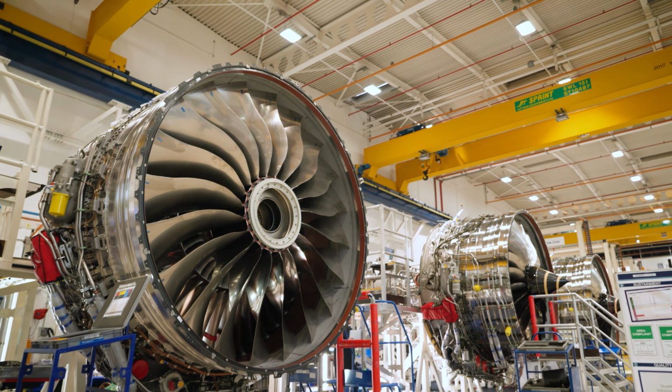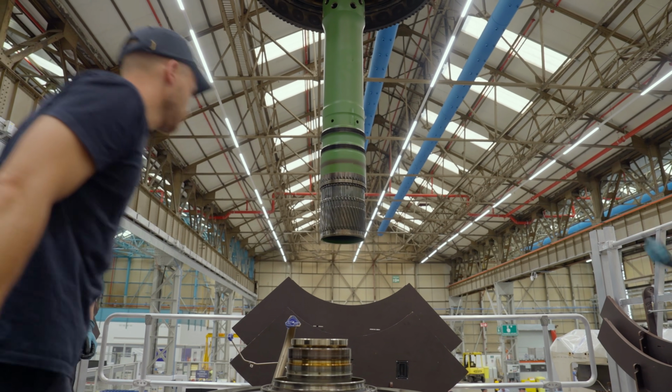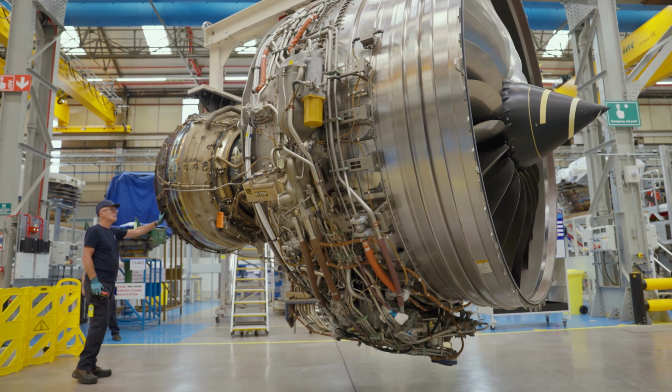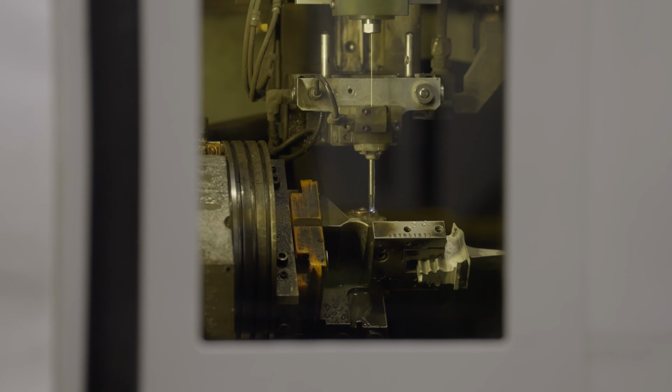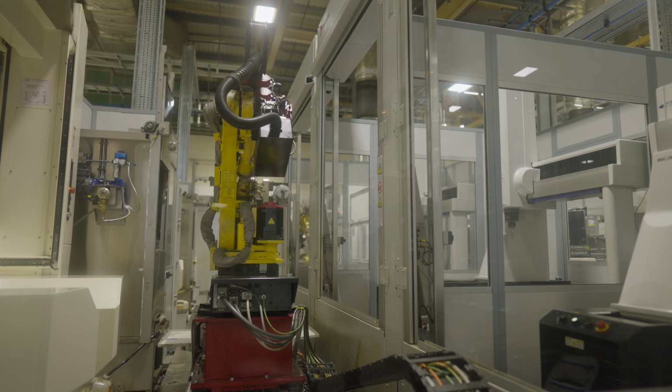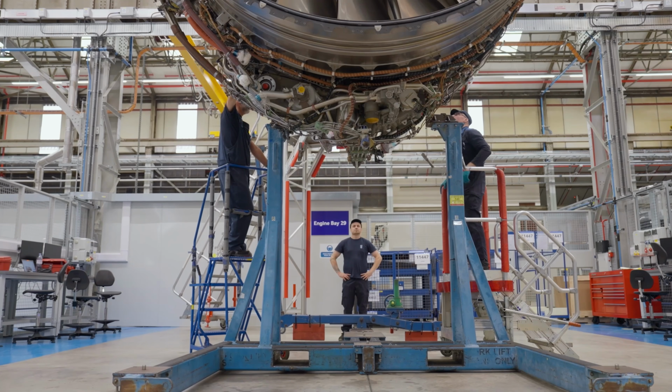Here, we're in the final assembly line, a global supply chain process where components come and go between sites all over the world and end up right here. This is the only place in the world where these Rolls-Royce engines do their last final assembly before they're shipped out to customers.